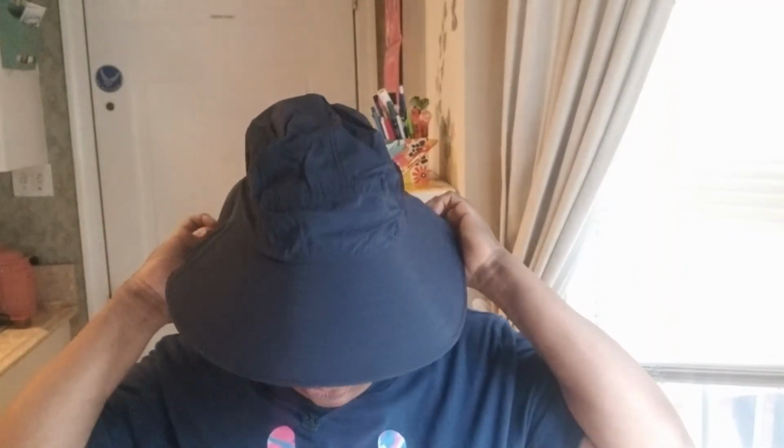So here's the hat. You know, when you go out in the garden, it's not about being fashionable. It's all about, hey, I just want to make sure the sun stays off of my head and my neck. So this is the hat. Let me cut the ticket off. So this is the hat that Nicole was sporting. See how it has a wide brim in the front, and it has that flap in the back to keep it off your neck. So let's try this on and see how it looks. It could be like Little House on the Prairie.